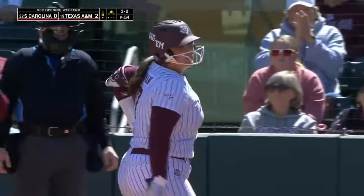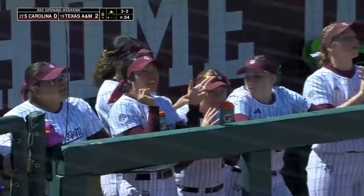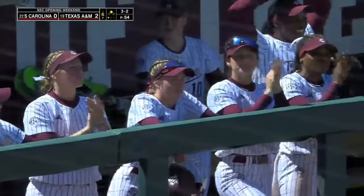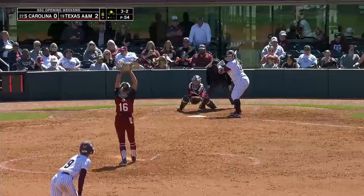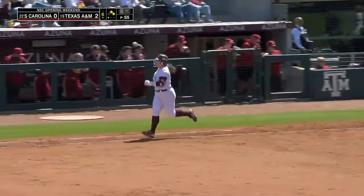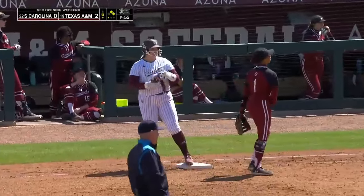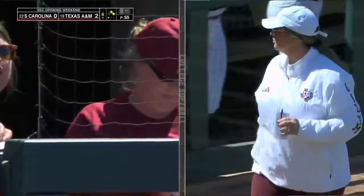Texas A&M's season last year came to an end in the Austin Regional Final to Texas. On the flip side, South Carolina lost in the regional final to Florida State. There is some history between Tricia Ford and Bev Smith. The last time South Carolina went to Super Regionals was 2018. It was in Tempe, and Tricia Ford, in her second year as the head coach at Arizona State, knocked off the Gamecocks.